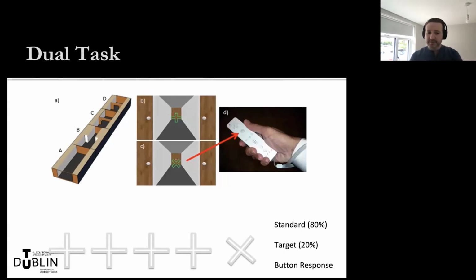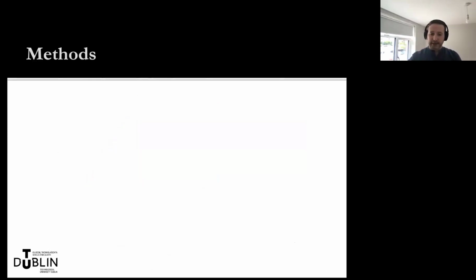But the thing is, the results were the same. If you design a nice experiment and you try to control as best you can, you don't need gold, but gold is nice. So it's a very simple experiment. The corridor was there, but wasn't part of the study. It was just part of something else. And they just had to click a button when they saw an X. So this is a classic P3 task. They did it when stepping and sitting.